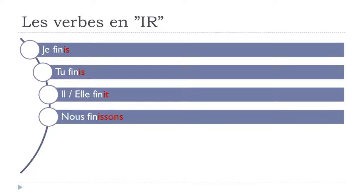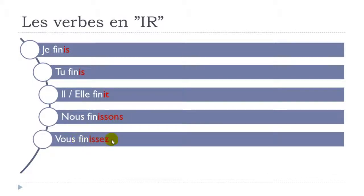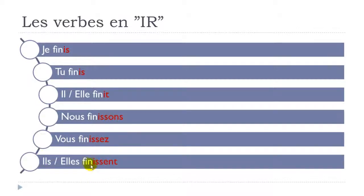Okay? But then for nous, have a look. Nous finissons. Okay? I-S-S-O-N-S. Nous finissons. Finissons. Final S not pronounced. Nous finissons. Vous finissez. Vous finissez. Okay? A Z at the end gives you the sound E. Finissez. Vous finissez. Ils finissent. So remember, as usual, when we get the verbs, E-N-T not pronounced. Ils finissent. Elles finissent. Alright?